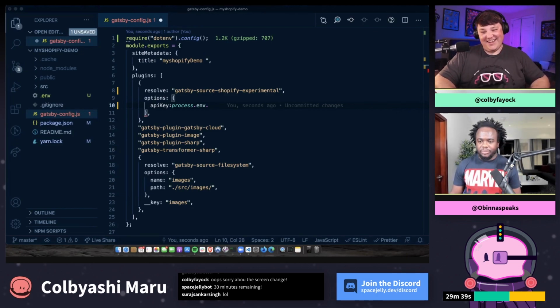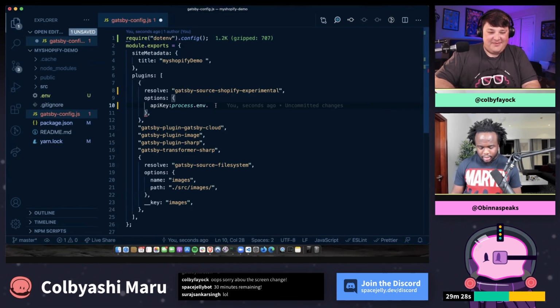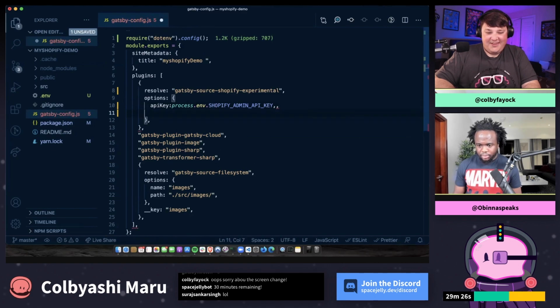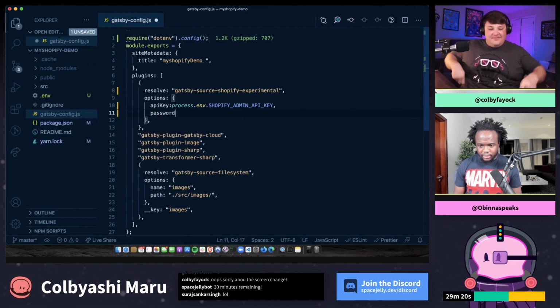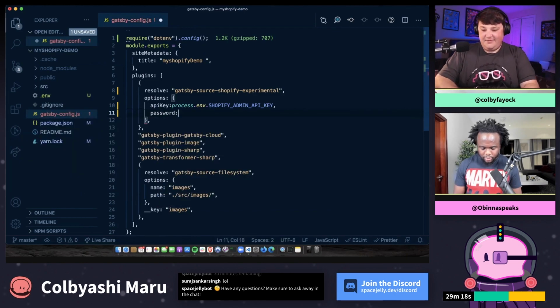Okay, I'm going to speed this up a bit. I'm just going to open my file in the place that must not be seen, and take that here. And then another thing you're going to get from Shopify is the password, so you also want to keep that. These things are coming from my .env file.